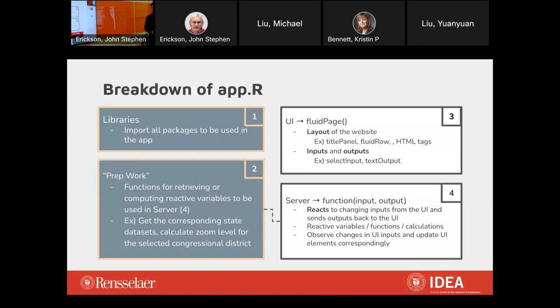Yeah, any questions? Oh yeah, and then I forgot about prep work. In the server, a lot of the functions or calculations can be pretty long, and they can be hard to organize neatly in the code itself. So as a result, you have the prep work in between the libraries and the UI and the server. So this is line 0 and this is line 800, let's say, and in between, I personally like to keep things organized and short under the server. So that's why I moved a lot of the reactive calculations and functions into this area that I call prep work, in between library and the UI.